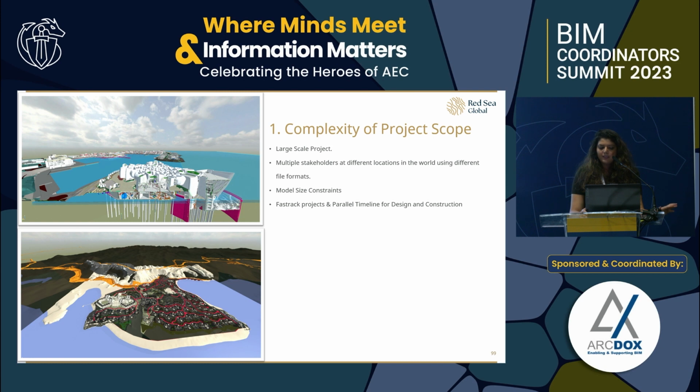basically the complexity of the project scope. As you saw, these are large-scale projects running at the same time, and we have multiple stakeholders at different locations in the world, and we have to facilitate the coordination between those consultants and contractors on a single common data environment, which is very challenging. In terms of model sizes, we are talking about 300, 400 models per resort, and put that in the context of all the 6 resorts that we have and other complex buildings like RSMLI and the Yacht Club. So it was very challenging to visualize these whole models together.